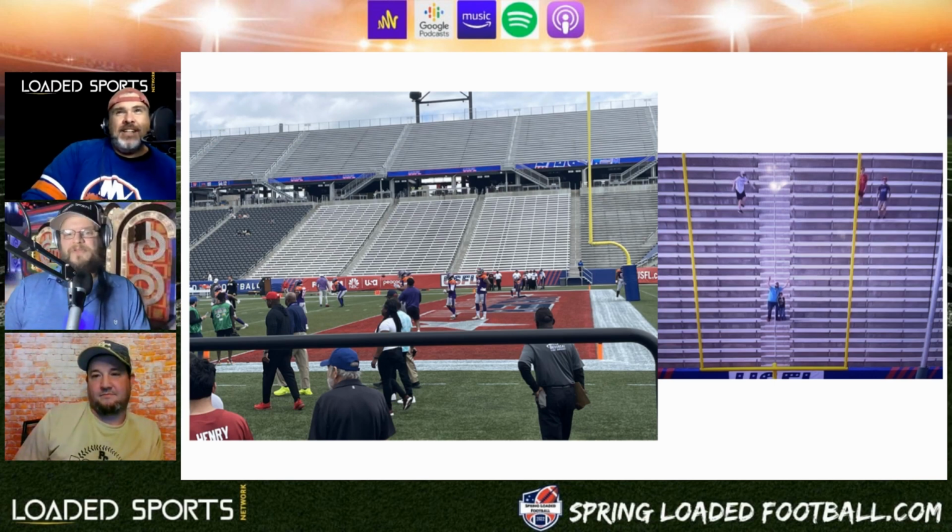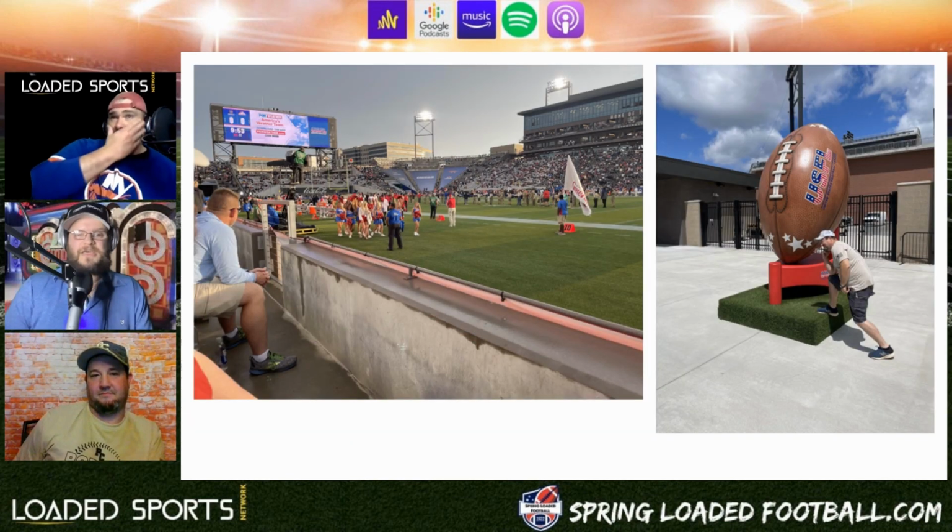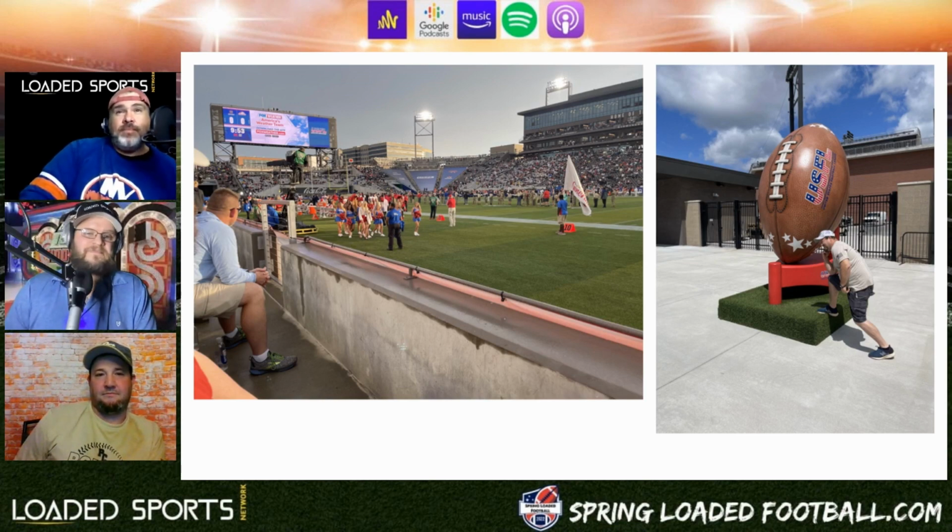They put up the little USFL sign, and you couldn't even sit over there anymore. So the people that were sitting there, you can thank Brian for that one. Yeah. Well, we sat there too one time, but those were the best seats in the house. In my opinion. Yeah, I agree.